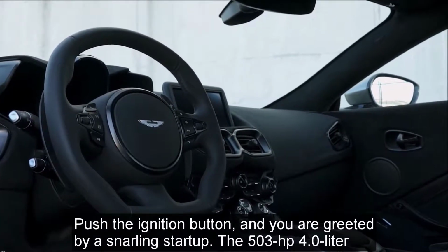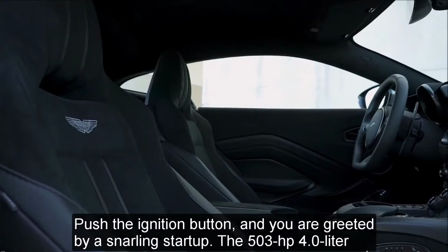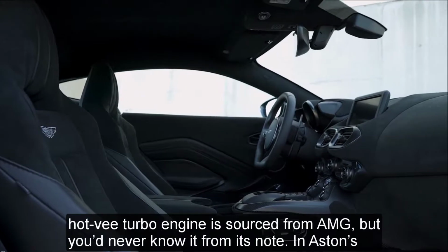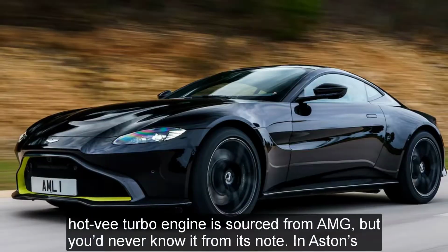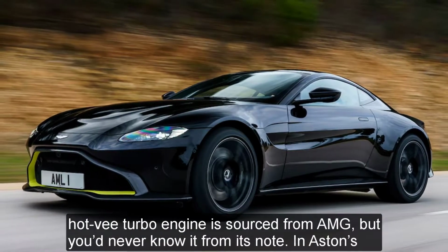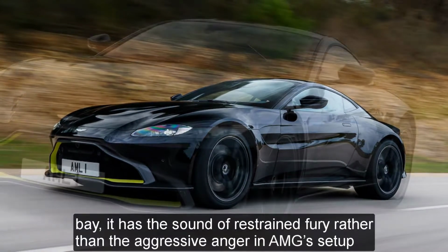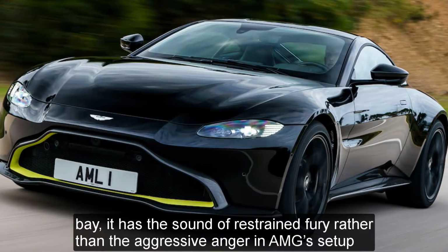Push the ignition button, and you are greeted by a snarling startup. The 503-horsepower 4.0-liter hot-vee turbo engine is sourced from AMG, but you'd never know it from its note. In the Aston's bay, it has the sound of restrained fury rather than the aggressive anger of AMG's setup.